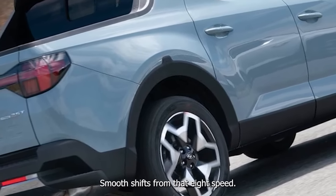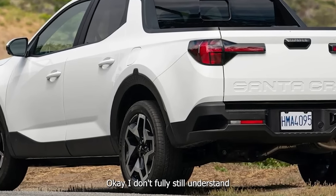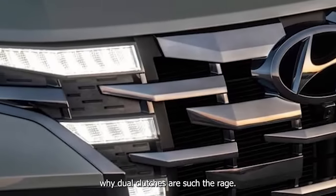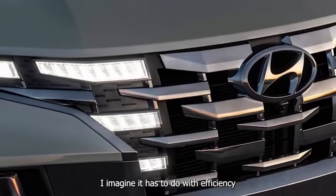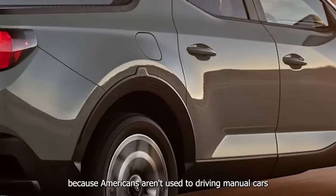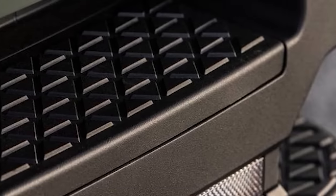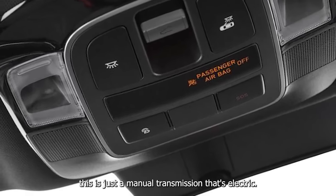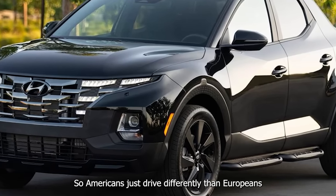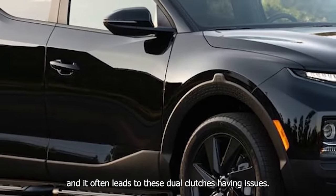Okay, here we go. Smooth shifts from that 8-speed dual clutch. Okay, I still don't fully understand why dual clutches are such the rage. I imagine it has to do with efficiency because there's no torque converter, but they have so many issues because Americans aren't used to driving manual cars and how manual cars behave. And of course, underneath this is just a manual transmission that's electronically controlled. So Americans just drive differently than Europeans, and it often leads to these dual clutches having issues.